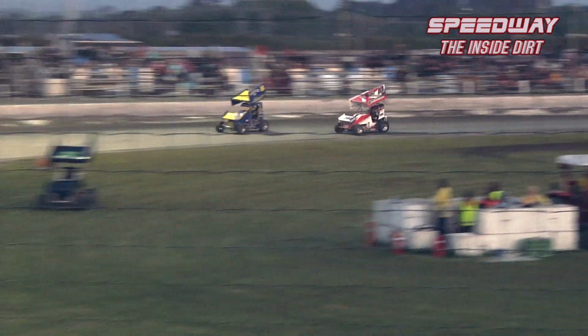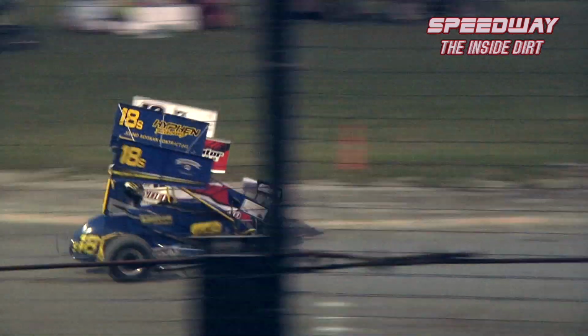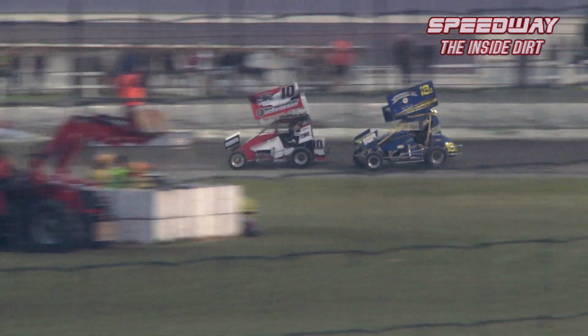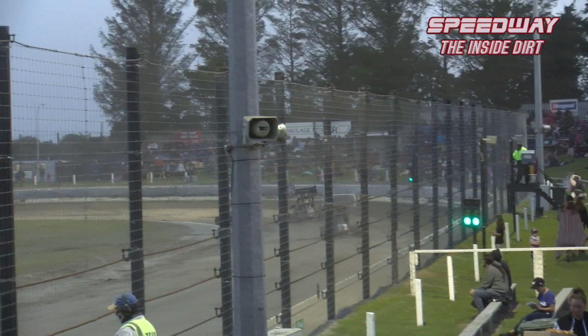Sean Dickey down for the inside here. Ah! Buckwheat pushing, Sean Dickey having a go, look, he's having a go. Oh, look! Hits the curb on that side. Oh, jeez. Wow.